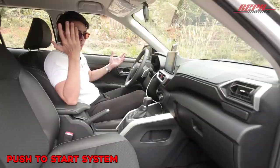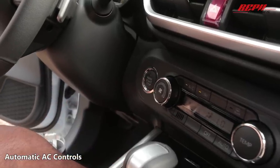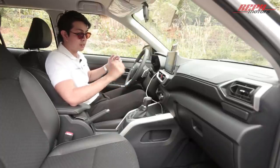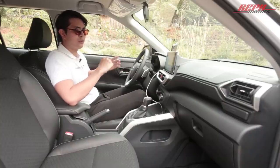Very impressive. Now, of course, since this is the top-of-the-line variant, you get the push-to-start option and automatic AC controls. The lower variants actually get the typical normal key start option or key start function. You also have manual AC controls. Pero honestly, it's not really that much of a difference.